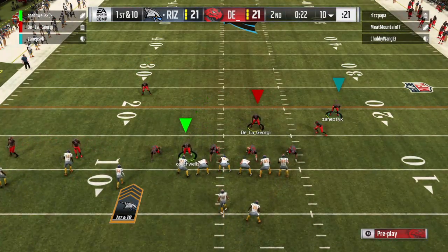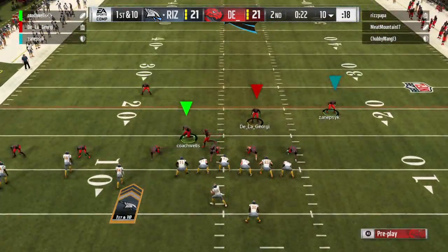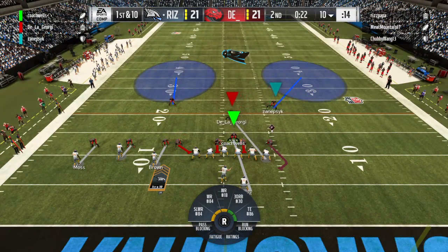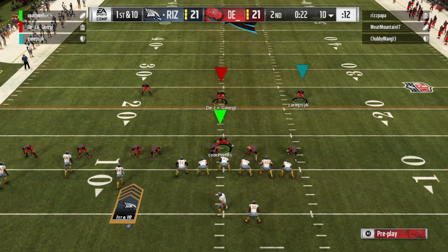Back 99 Philly, here we go. Gone, gone, gone. Now let's go. Green 39, Green 39, Lucky 56.